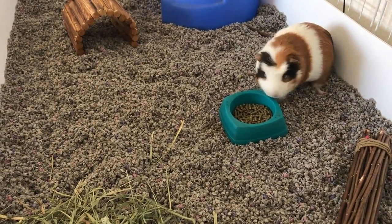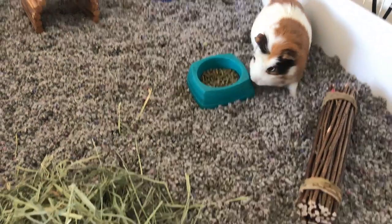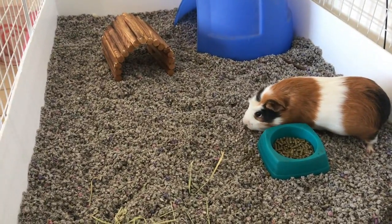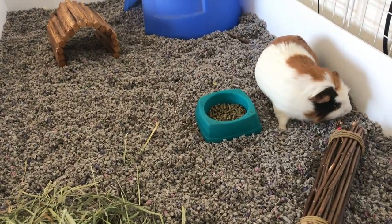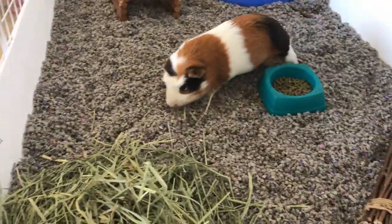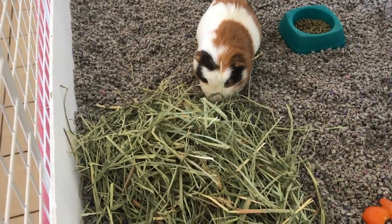Fizz is a rescue guinea pig, and no, I did not adopt him from a shelter, but I consider him a rescue because he came to me out of a very bad situation. Long story short, the people that had him before me were not at all taking care of him. He came to me in that teeny tiny little cage that you've seen in previous videos, and the only reason that I had that cage is because it's all I had, really.